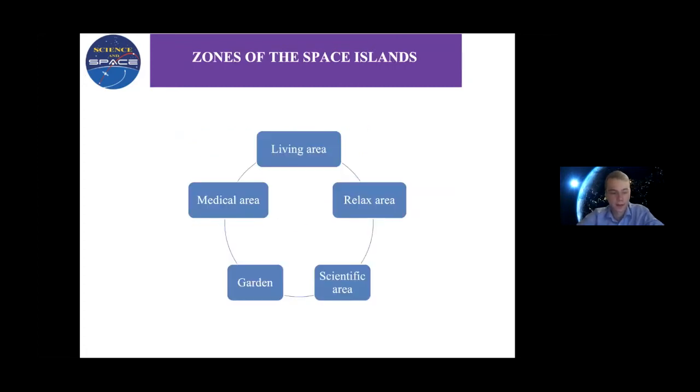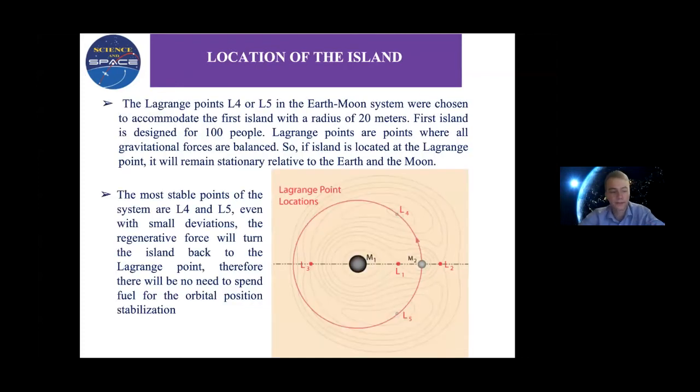The space island is divided into several areas where people will live and work. It has a living area, relax area, scientific area, garden, and medical area. So the island is a city in space. Location of the island.